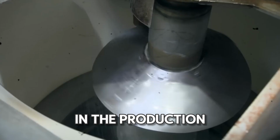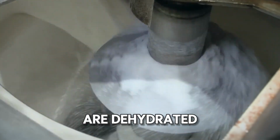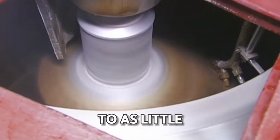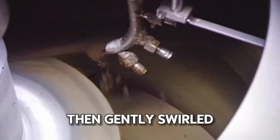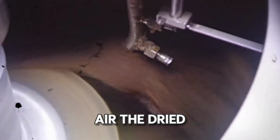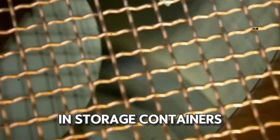The final steps in the production of sugar are drying and packaging. The wet sugar crystals are dehydrated in sizable hot air dryers to as little as 0.02% water content. The sugar is then gently swirled in a granulator through the warm air. The dried crystals are then divided into different sizes using vibrating screens before being placed in storage containers. Eventually, the sugar is packaged for the buyer.